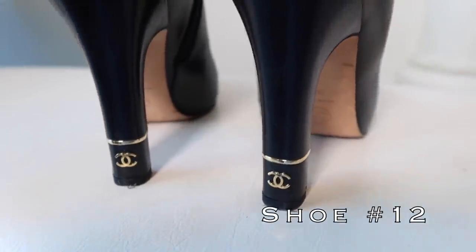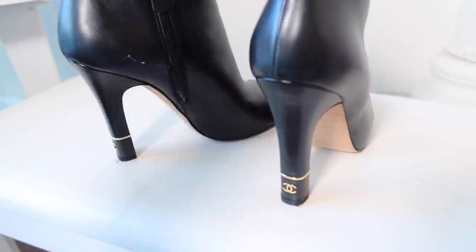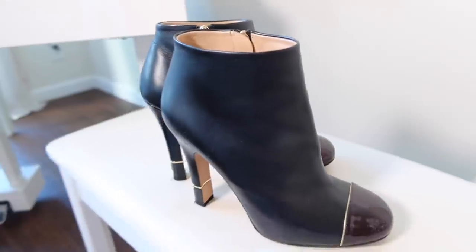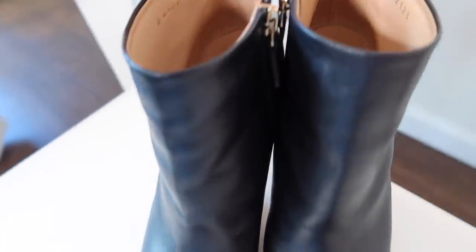Ooh, girl. Are those Chanel boots? The ones from the runway? Yes, they are. These are some cute little Chanel booties. You can see these are absolutely adorable. Oh my god. They got the little gold CC logo on there. Nice leather little signature Chanel toe thingamajigger.